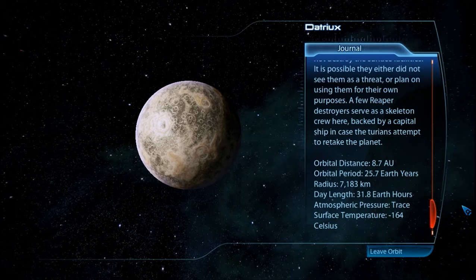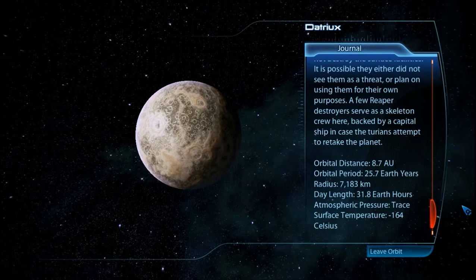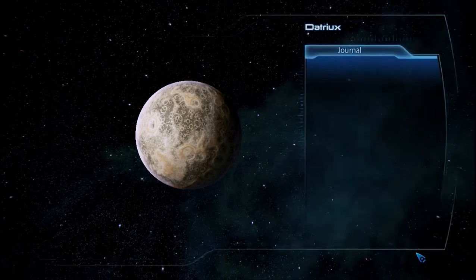Orbital distance 8.7 AU, orbital period 25.7 Earth years, radius 7,183 kilometers, day length 31.8 Earth hours, atmosphere pressure trace, and surface temperature 1.64 Celsius.